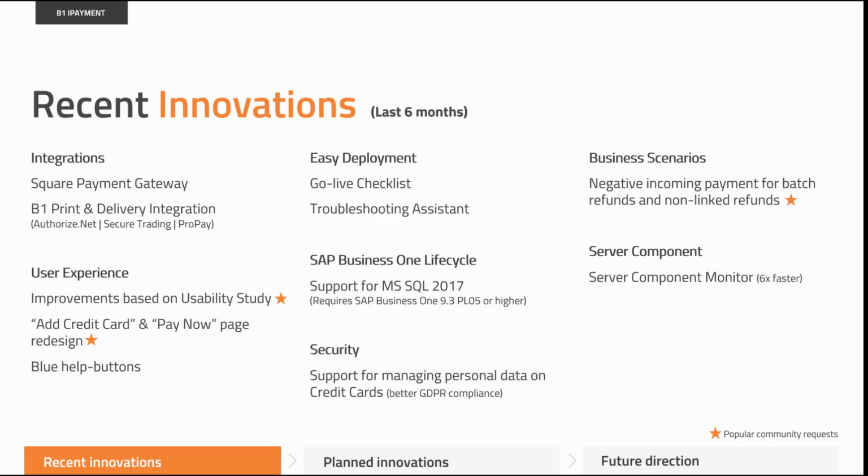Regarding user experience, we did a usability study for B1 iPayment in Q1, in pretty much the same fashion we did for CRM for Outlook by the end of 2018. And we have already delivered some improvements last quarter, but there are many more to come. We have added some enhancements to the add credit cards and pay now links pages. And we have also included the blue help buttons. All windows in iPayment now have a blue button that leads you to up-to-date documentation. So if you're using some feature and you have a doubt, just press this blue help button, and in case of emergency, it will lead you to up-to-date information and documentation.